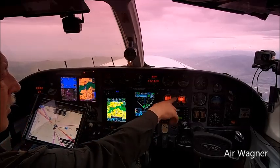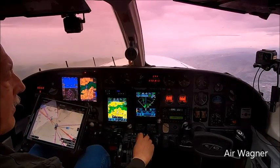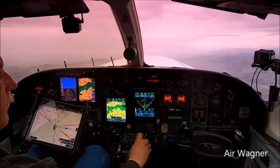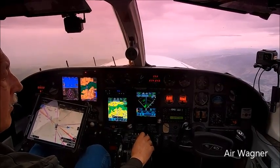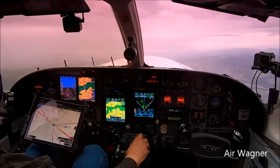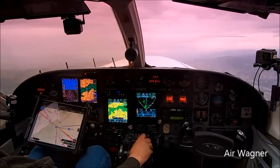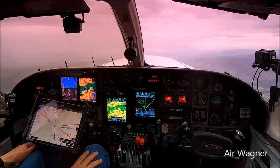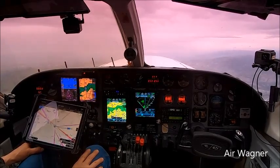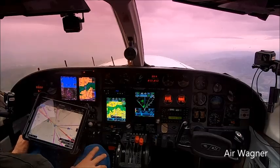All right, so the right one blinked because as I'm climbing out, I'm leaning it out too much and the TITs are getting too hot. And so it's telling me, which is good, that's what I need, that's what we want. We want input. All right, we're climbing out at indicator 130. We're getting 1,000 feet a minute. We're leaving 3,500 for 7,000. And we're getting hammered in the rain.